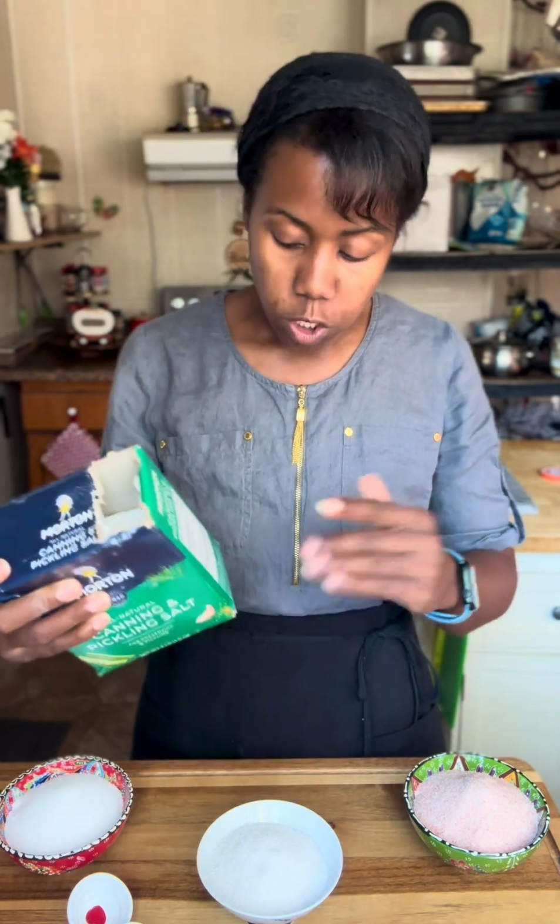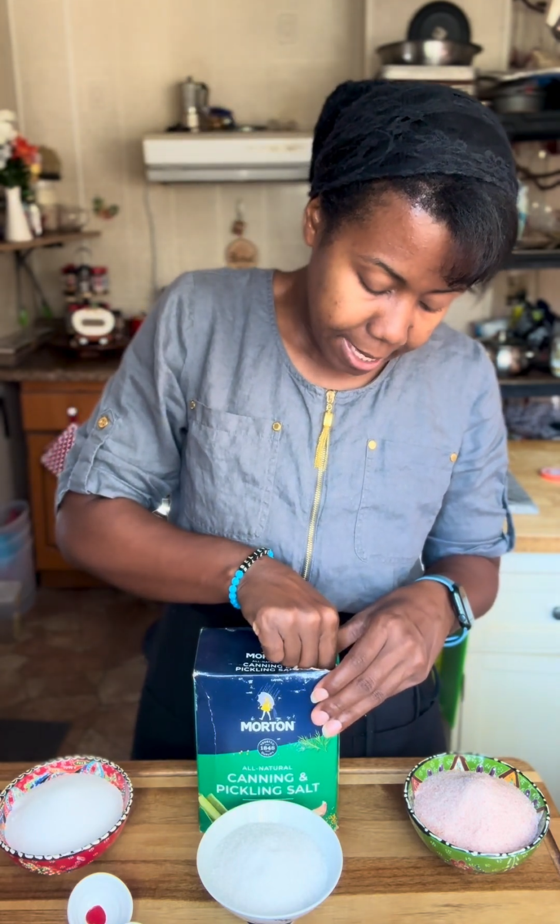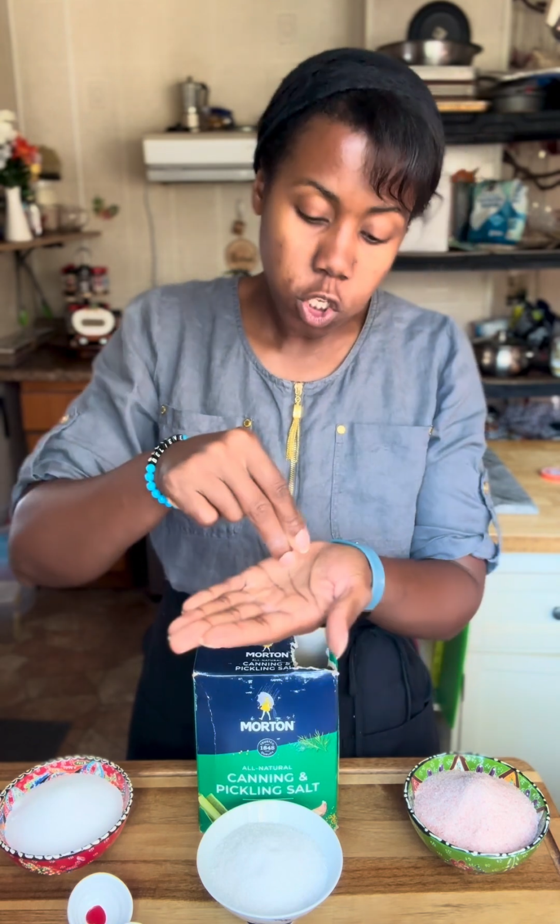Now, canning salt, just like kosher salt, is pure salt. It's a much finer ground salt than your coarse kosher salt. So you can use this just like you would kosher salt for canning. You can also use this in just regular cooking too. You don't have to save this for canning. It says canning salt, but it's not just for canning. You can put it in some beans or some chicken, and you never even notice.